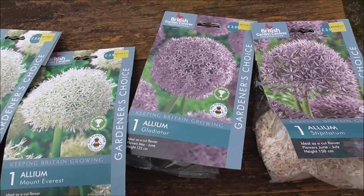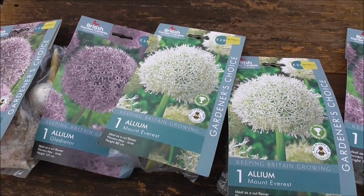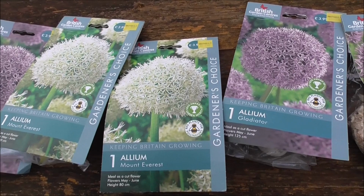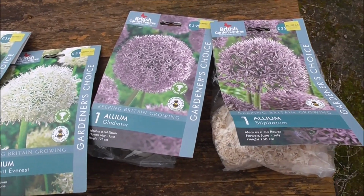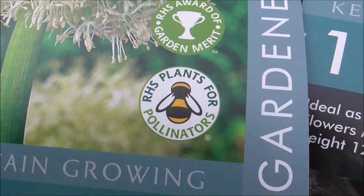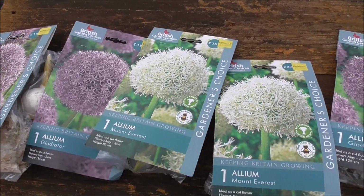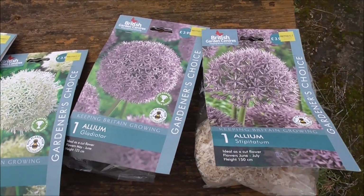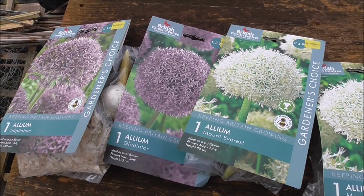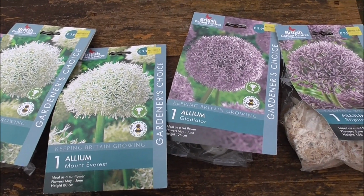Big showy pom-pom heads to them in the spring. I'm a little late planting these, but that doesn't matter because they'll just come up slightly later in the season. So it doesn't bother me. And most importantly of all, they are bee friendly. As you may know, I'm a big fan of attracting bees to the garden. So what we'll do now is dig that bed over and get these planted.